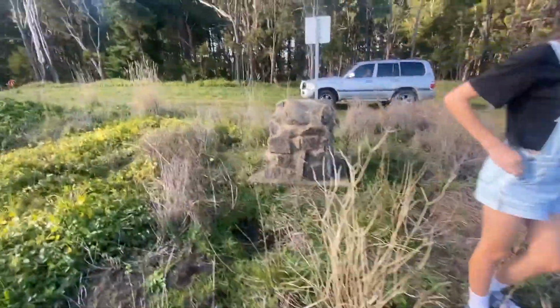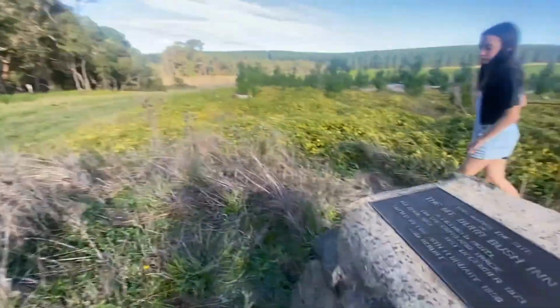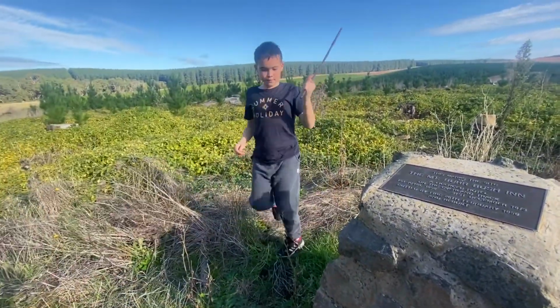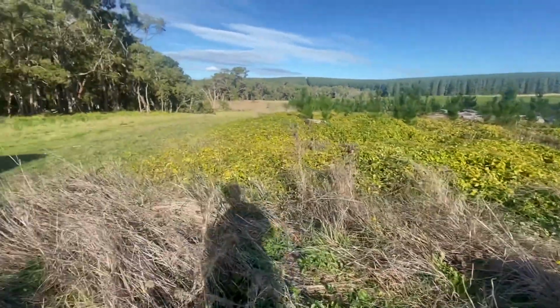Yeah, so that's the inn. Oh, yeah, nice on the Overland Track. 1852 to 1873.